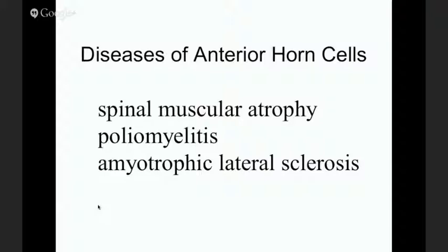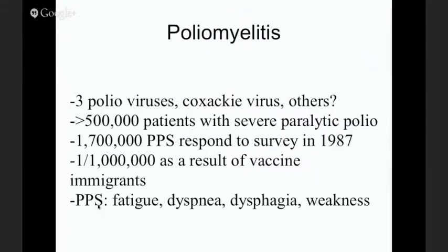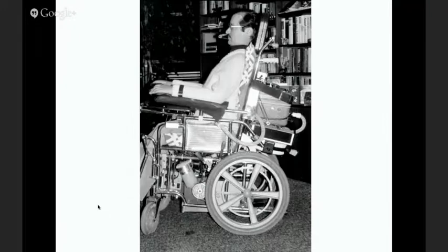So, diseases of anterior horn cells, I told you: spinal muscular atrophy, polio, and ALS, or motor neuron disease. The polio viruses I told you a little bit about. There are 3 of them. There were still almost 2 million post-polio survivors in 1987, and so on. But the physicians at the CDC are really worried that this year there will be a significant polio epidemic in the United States because of this perhaps enterovirus, you see? And there was a big article I read about that recently.